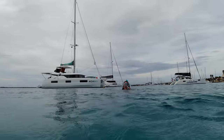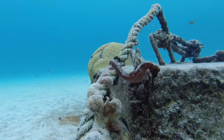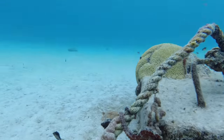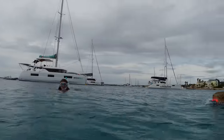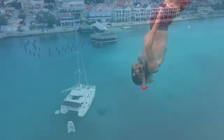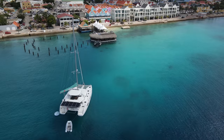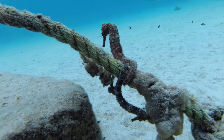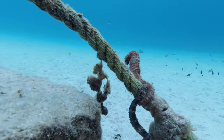Seahorses are a favorite of the marine animal kingdom, but they're not always easy to spot because they have superb camouflage capabilities. We were very fortunate to have these two as our underwater neighbors. They were just a few meters away from our boat and only a few meters deep, so we could easily free dive to see them and easily visit them during our daily swim.